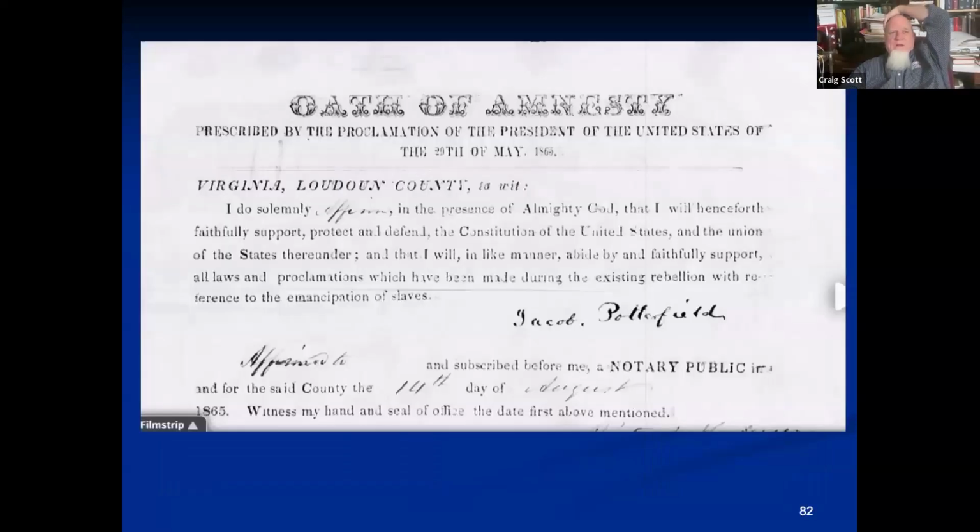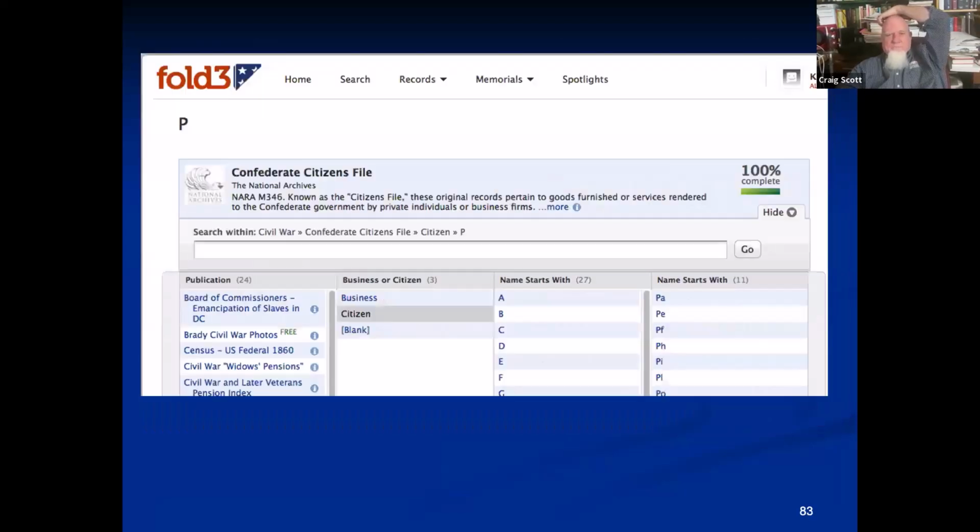So you may find oaths of amnesty. This is Jacob Potterfield, who is a person living in the German settlement in Loudoun County up in Lovettsville, and he takes the oath of allegiance so that the Union Army will leave him alone. You can find the business and citizen files on Fold3.